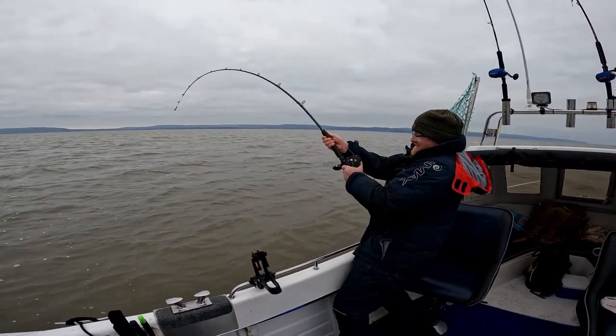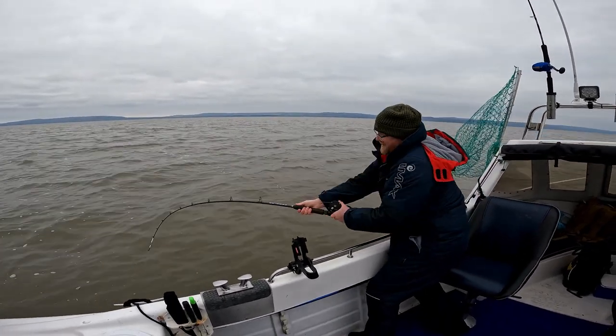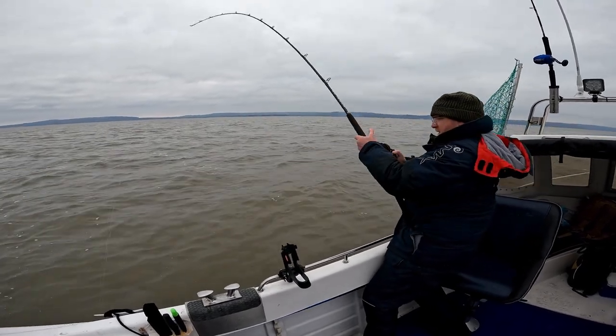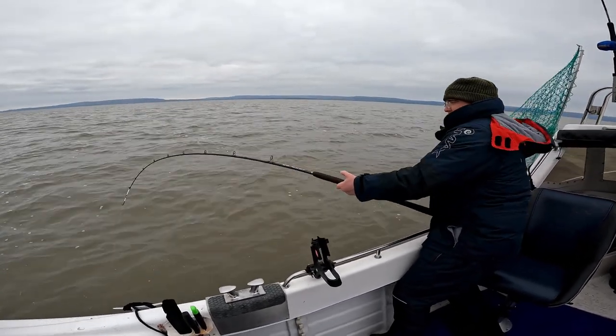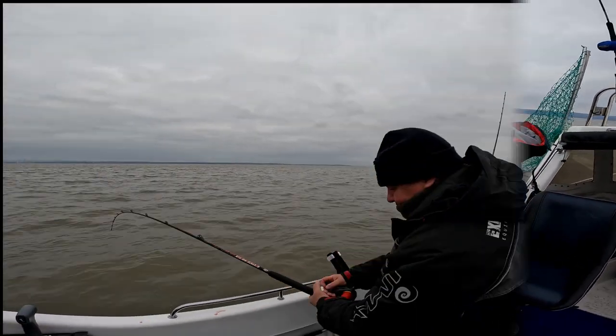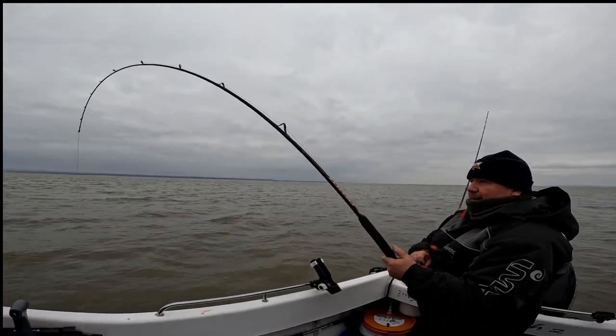Oh, fish on. Well, we certainly woke him up over slack. Absolutely non-stop over slack water. Non-stop action there.